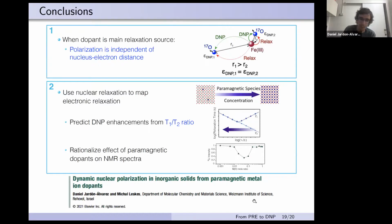And finally, some advertisement if you are interested in this type of studies. We recently published a chapter in a book about DNP in inorganic solids using paramagnetic metal ion dopants as the source of polarization. Here we talk a little bit about some theoretical concepts, some of which I presented today, but we also give some practical considerations and tips to implement this type of DNP in your own lab. So you might want to have a look at this.